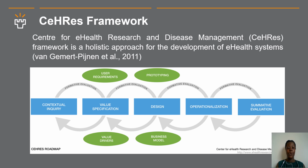Operationalization, which comes fourth in this iterative process, outlines plans for the operationalization of the technology. Concrete activities such as pilot programs, advocacies, and presentations are used to increase the awareness of the technology.